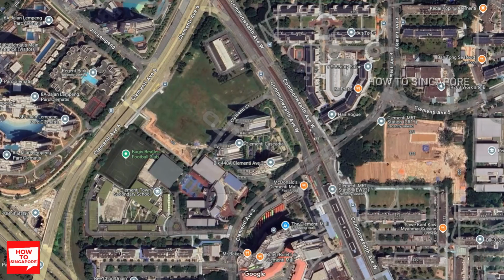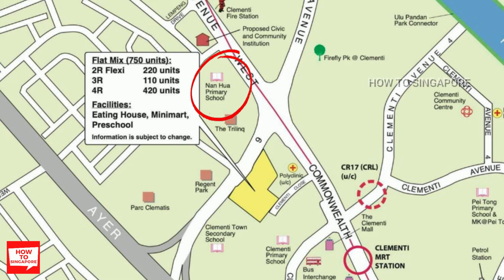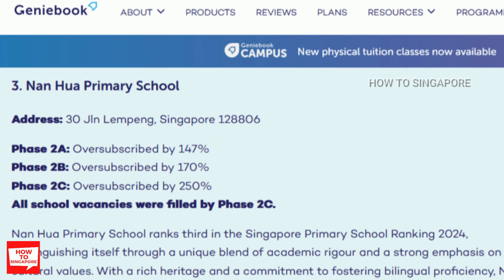This project also has a very unique selling point because it is very close to Nanhua Primary School, which is quite popular. I mean, I understand that every school is supposed to be a good school, right? But in reality, Nanhua Primary is said to be ranked third for primary schools in Singapore according to one article on the internet. This is an unofficial ranking lah, but if we look at the facts, this school is oversubscribed, so clearly there's a lot of interest from parents.